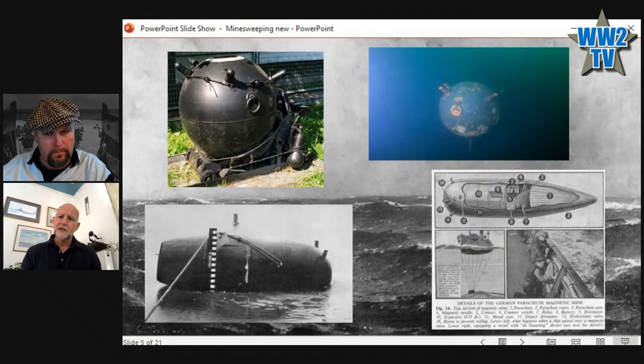So that was the moored contact mine, and that was what we expected to find in the Channel Barrier. Ramsey thought there might be a second one beyond that, so that would have to be dealt with as well. But then in the shallower waters, the real problem child would be the influence mines, the mines laid on the seabed. And these had been the real threat to our shipping since the war began.